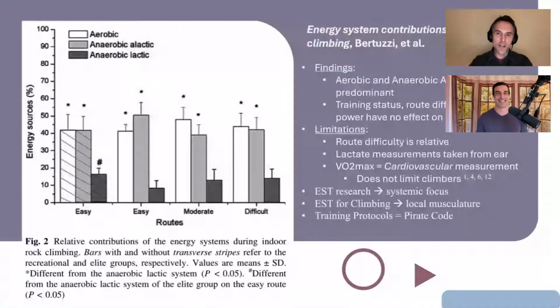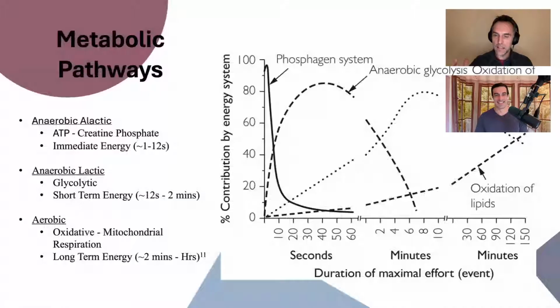So the graph on here is just putting into a visual the time frame during an effort with which these pathways are dominant. The 3 pathways that we talk about are the anaerobic alactic, which is your creatine phosphate and ATP. This is your immediate energy, and it is going to be dominant between 1 and 12 seconds or so. Anaerobic lactic, the second pathway, is the glycolytic. This is your short-term energy, 12 seconds to 2 minutes. And then you have your aerobic pathway, which is oxidative, your mitochondrial respiration, and this is your long-term energy. It's 2 minutes and beyond, hours.